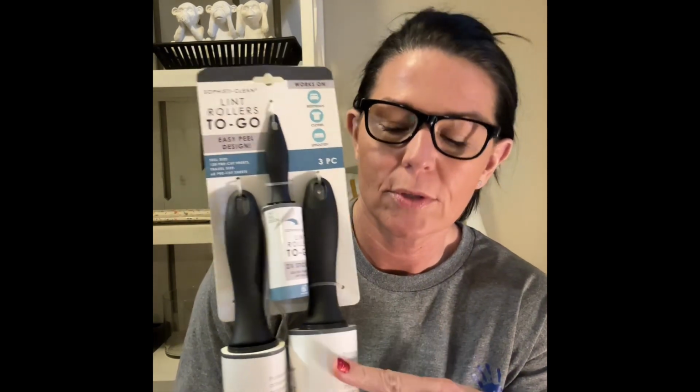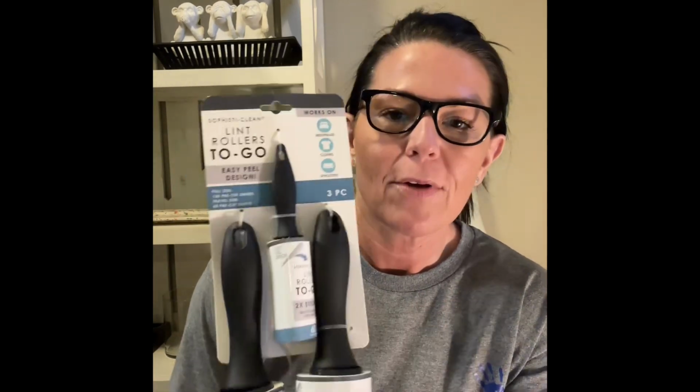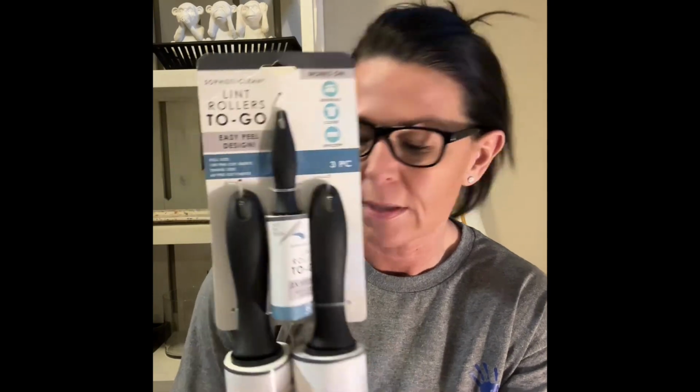When I go to work, sometimes I go into people's homes, and they have animals. I usually end up with dog hair or cat hair on me, and I always leave one of these in the car, because I wear scrubs to work, and let me tell you what, depending on the color, you can see it. So I always just keep one of these in the car.